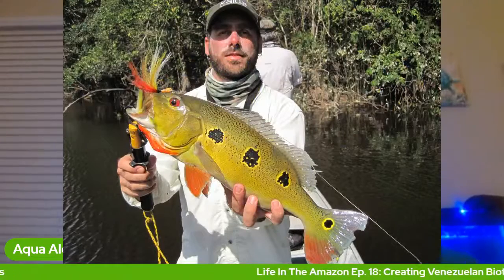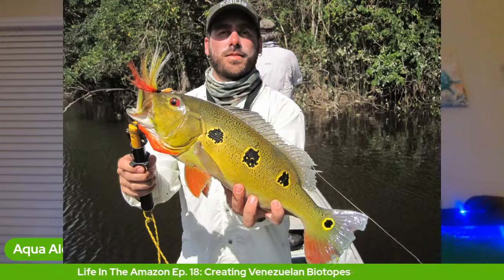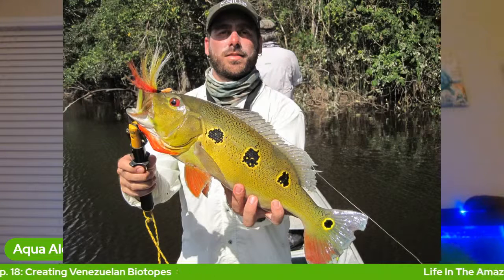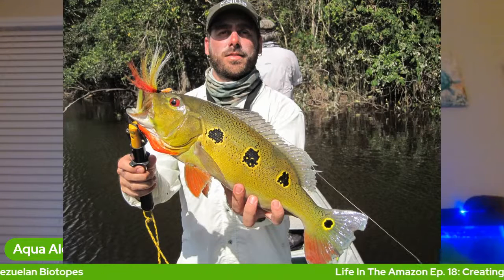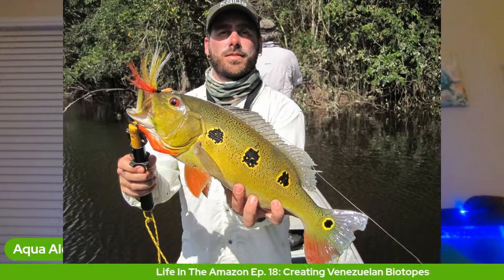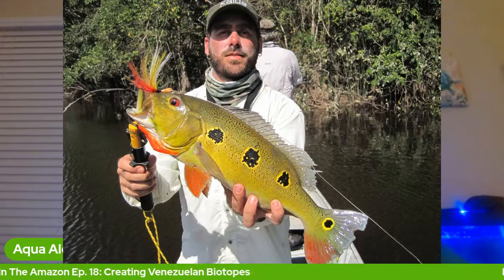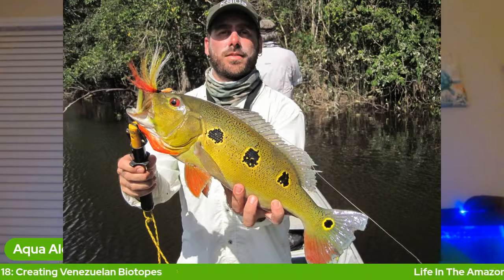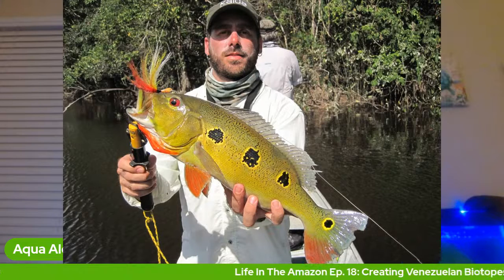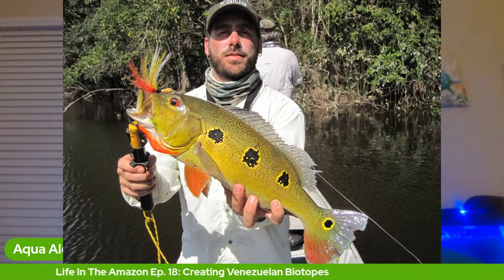The first peacock bass that you'll find in Venezuela is the Cichla orinocensis, or the Orinoco peacock bass. Very gorgeous peacock. They grow pretty large. They have a ferocious appetite. They'll eat anything that will fit in its mouth, and if they think they can eat it, they will at least try to eat it. So very, very cool predatory cichlid. And you've got to love the Orinoco peacock bass.